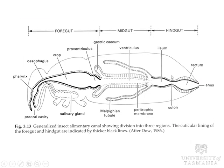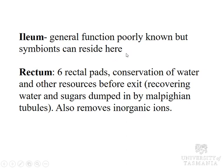The other parts of the hindgut we've got there are the ileum, the colon, the rectum and the anus, and I just want to talk about the ileum, the colon, the rectum and the anus. The ileum's just somewhere where maybe symbionts, if we do have those symbionts, reside, as we saw in the hindgut in some of the insects. The rectum, though, has rectal pads which help conserve water and sugars before they're dumped out. And some inorganic ions.